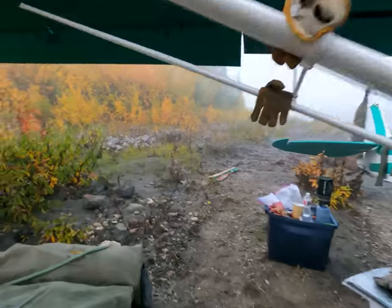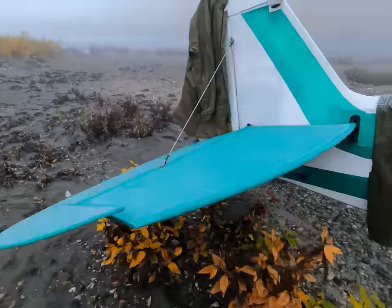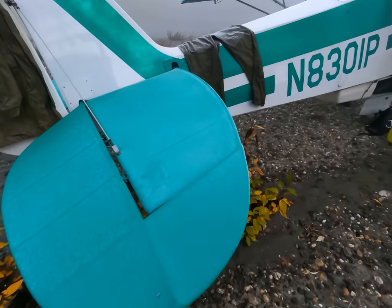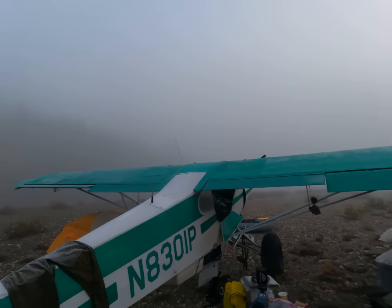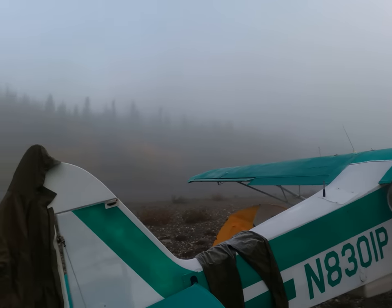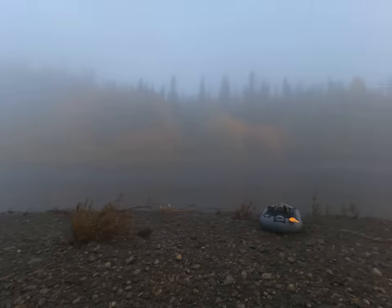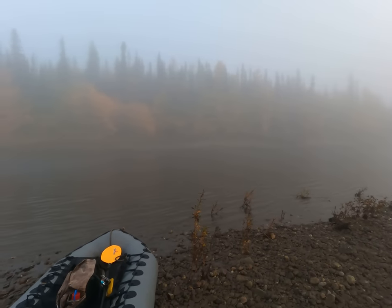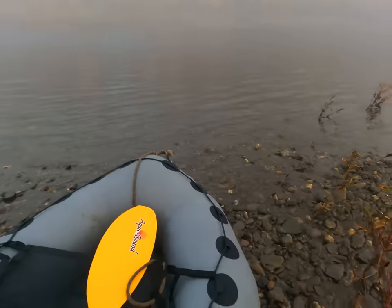You can see I've got some frost here. You can see that, and look up there, you can see some frost up there. So, all right, we're going to launch this boat, try to get across the river, but we're going to see if I can make this thing work. Hang on there.